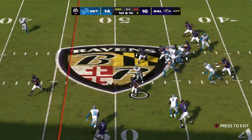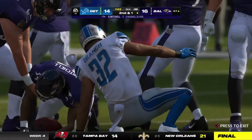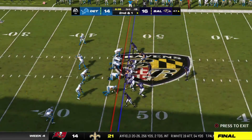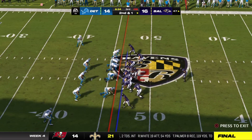First down, here's Mitchell. And he's going to get it across the midfield stripe into Lion territory. A nice run there, 9 yards, and it'll be second down. Brings up second and a yard.